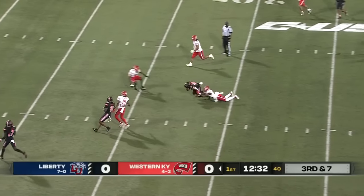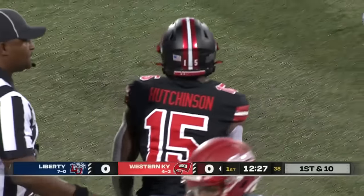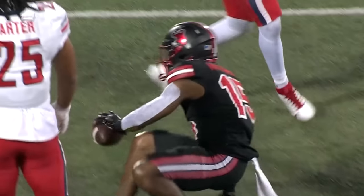Reed gunning it on a slant. The catch is made by K.D. Hutchinson. And a first down for Western Kentucky. Yeah, excellent route by Hutchinson. Just an inside slant. You saw the receiver on top kind of clear it for him.